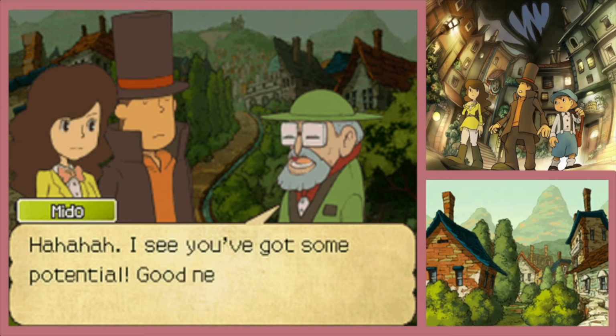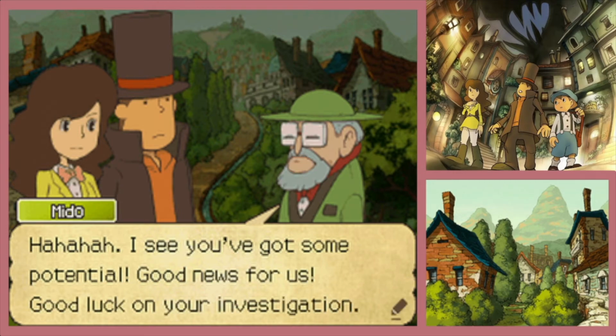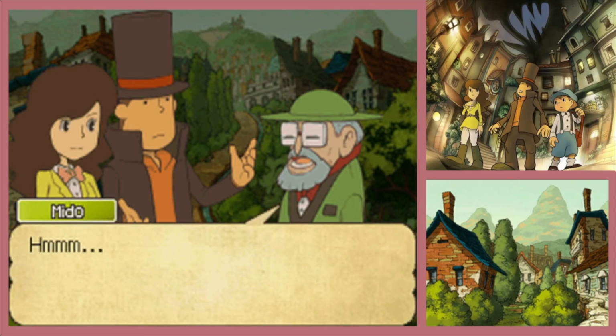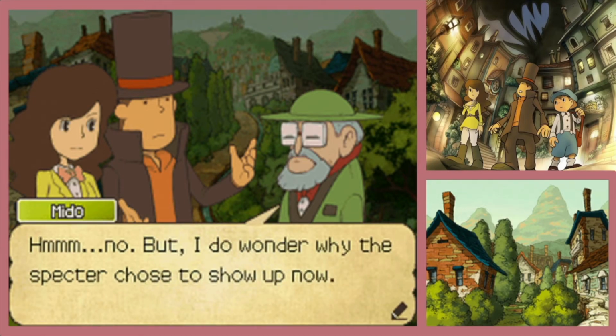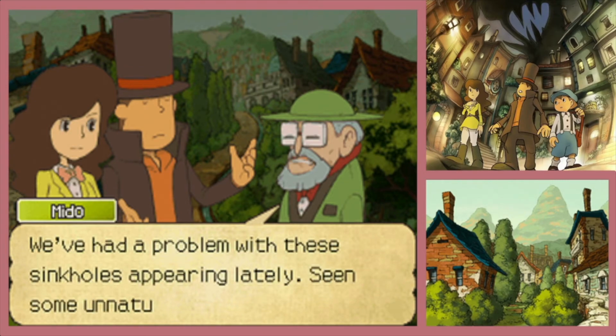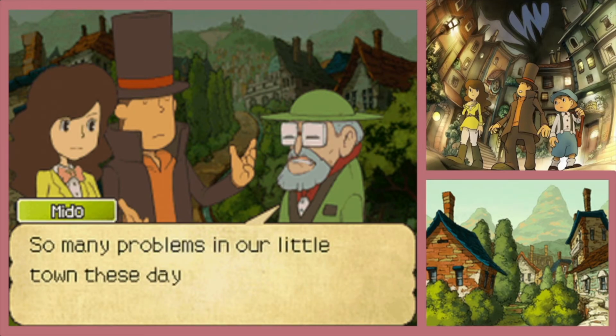I see you got some potential. Good news for us. Good luck on your investigation. Can you tell us anything about the Spectre? Nope. But I do wonder why the Spectre chose to show up now. We've had a problem with these stink holes appearing lately. Seen some unnaturally thick fog, too. So many problems in our little town these days.